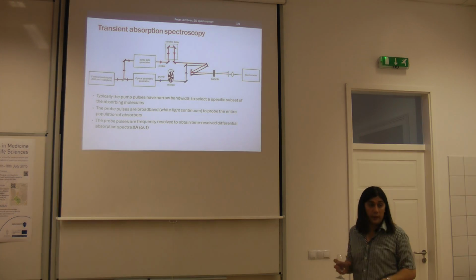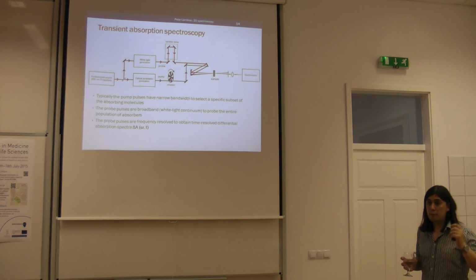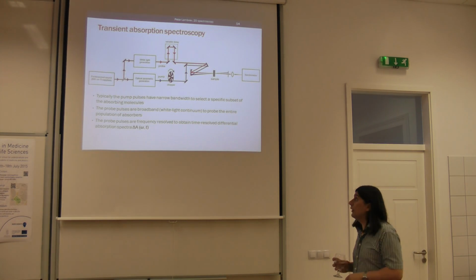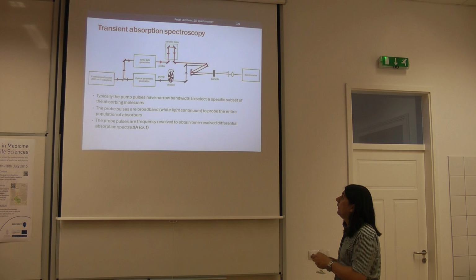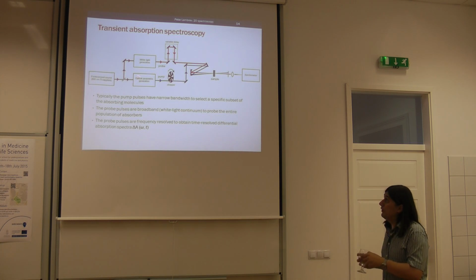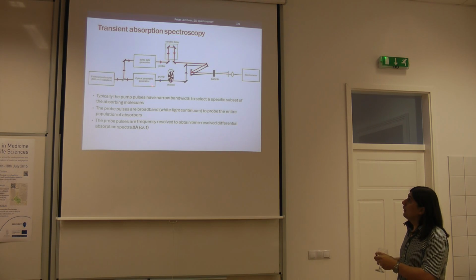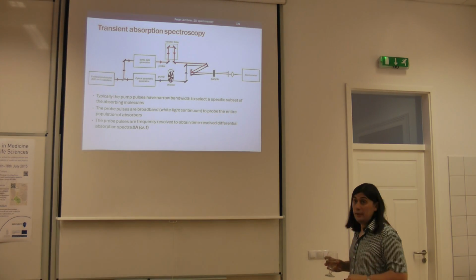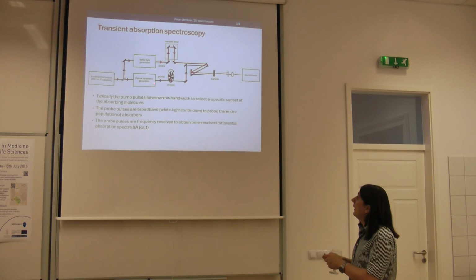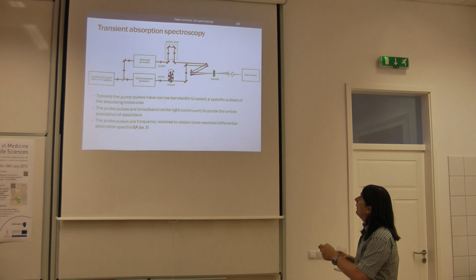So that we can, for example, use optical parametric generation. That is, people use optical parametric oscillators or optical parametric amplifiers. They're slightly different devices, basically another laser, to make the narrow band pump frequency that we want, so that we can excite exactly the molecules that we want. And then we send this beam to the sample.